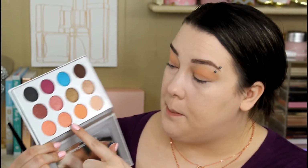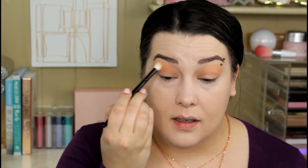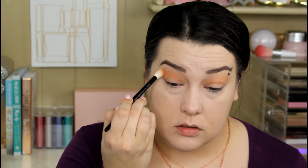And then I'm going to go into Belle here, and I'm going to do the same thing with this same blender. I just want it to be a little bit more pink. And that was a little bit orange. I'm going to go in with my Makeup Forever 226 brush and my NARS concealer, and I'm just going to do a half cut crease like I usually do. I actually haven't done this in a little bit, so I'm excited.